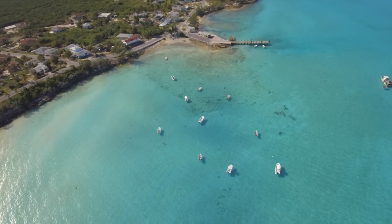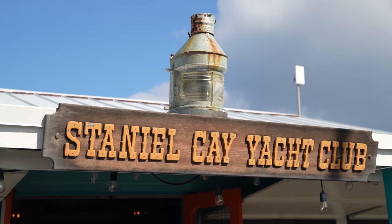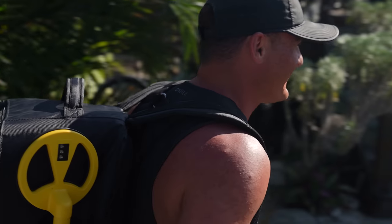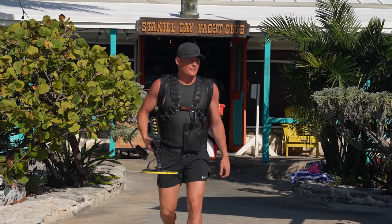We're currently in the Exuma, Bahamas at a place called Staniel Key. This place is absolutely beautiful and I know thousands and thousands of people come here to swim and have a great time. I'm hoping to find something amazing using my waterproof metal detector and my portable scuba compressor called the Nomad. The dangers we face are sharks and strong currents, but let's see what we can find today.